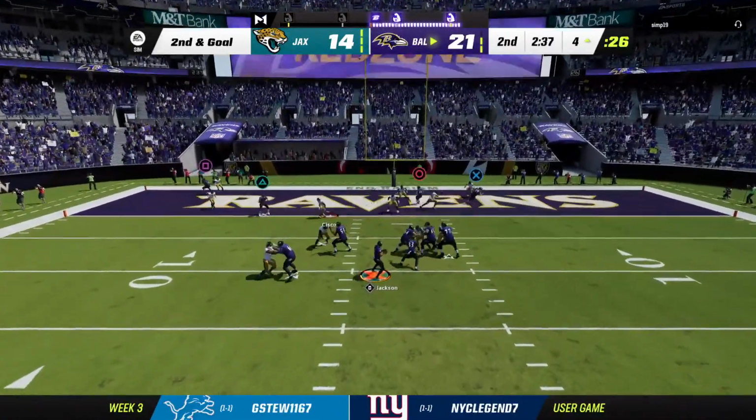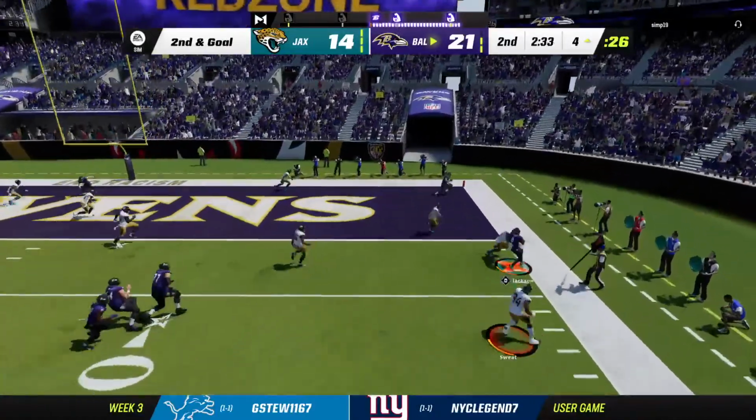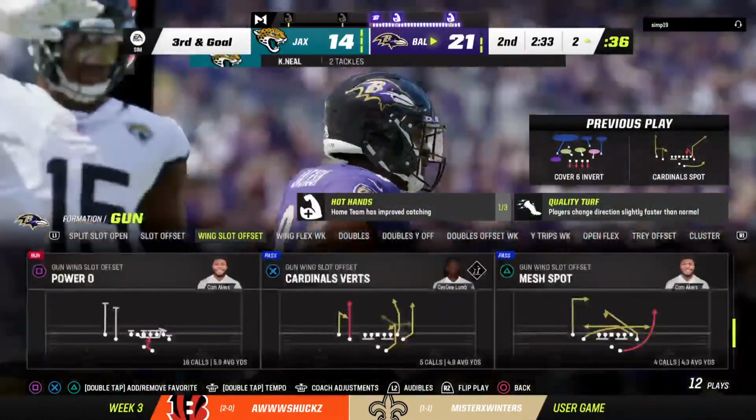Jackson. Flush to his right. Fighting for the end zone. He lost the football. It's out. And this will get out of bounds at the 2-yard line.